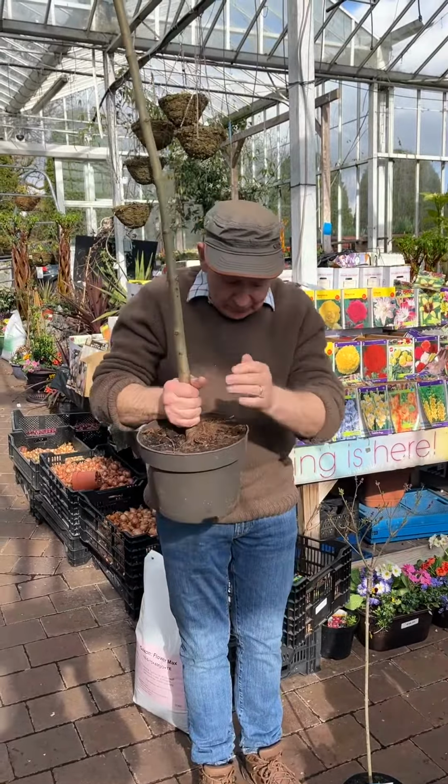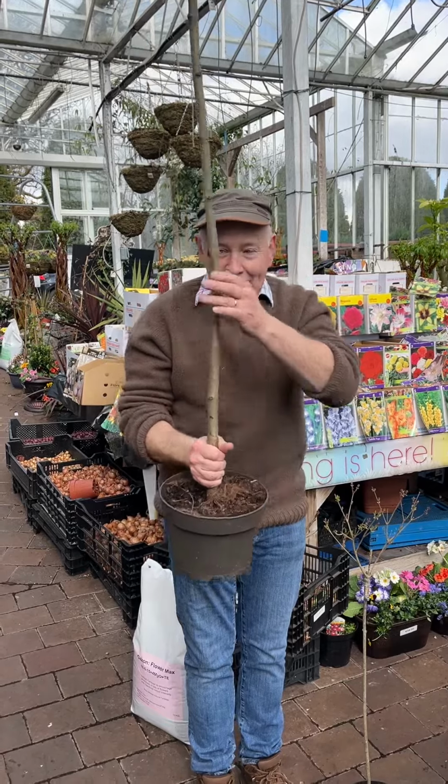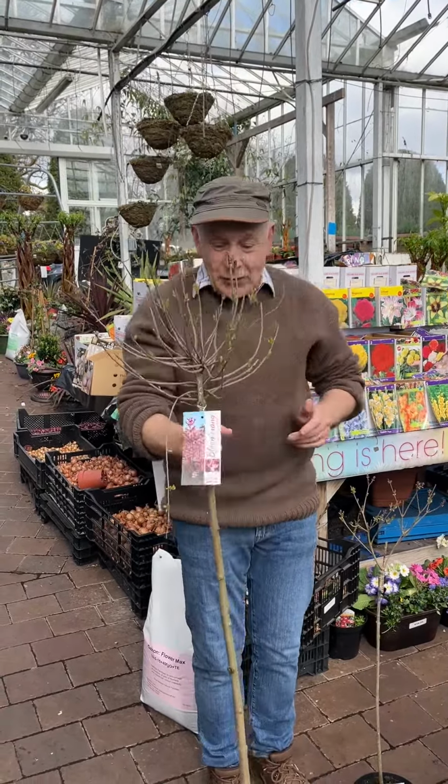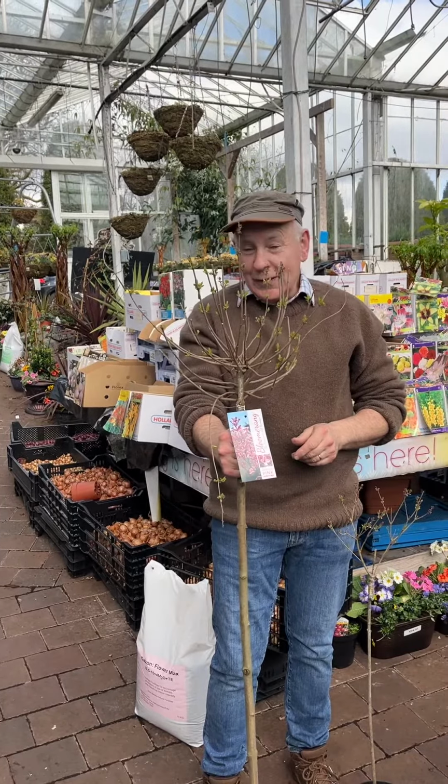So, a decent sized planting hole, a little bit of Superthrive goes in at the bottom, compost and soil on top and firm it in around. You need a small stake as well, just to keep it secure for a year or two until it manages to run lots and lots of roots on its own.